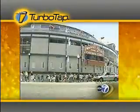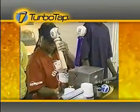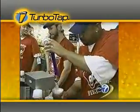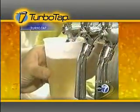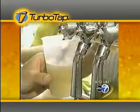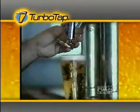Well, let's take a look at Wrigley Field, where they have installed TurboTaps. They're getting up to 8 extra beers per keg. That's about 40 extra bucks per keg. They say the patented device works because it pours beer from the bottom of the glass in an evenly distributed flow. It attaches to all standard taps. Now this lets bartenders pour draft beer up to 4 times faster than conventional taps.